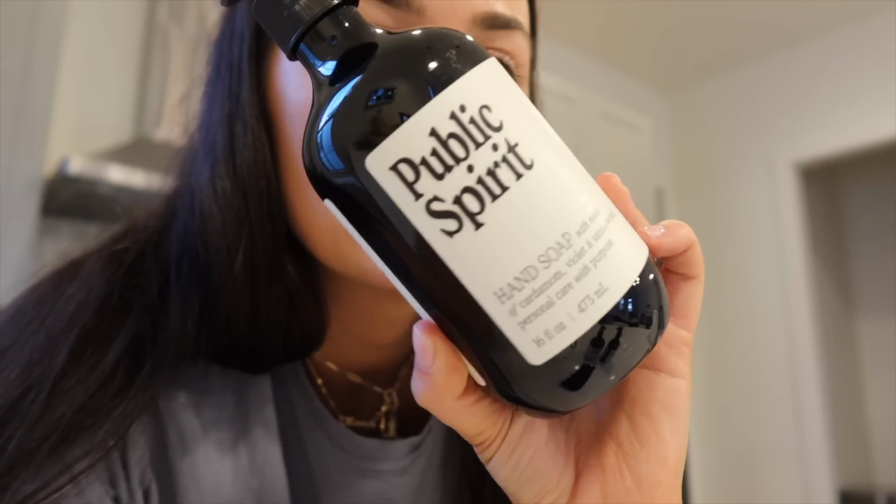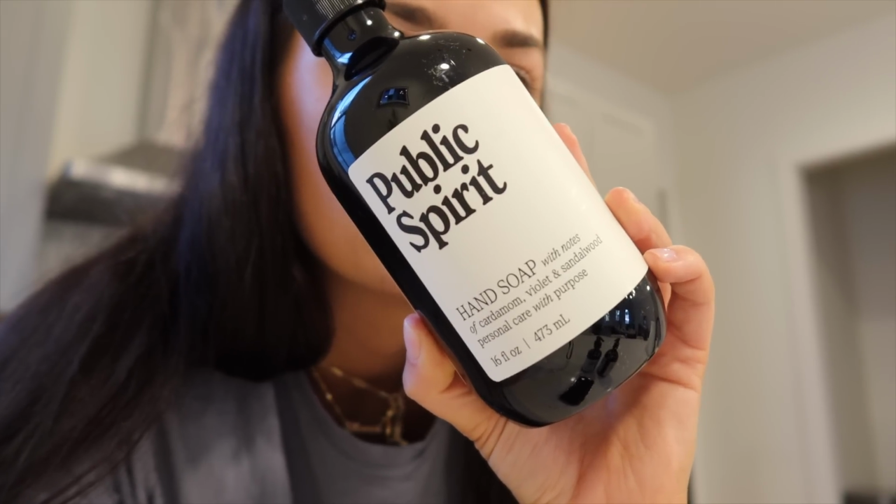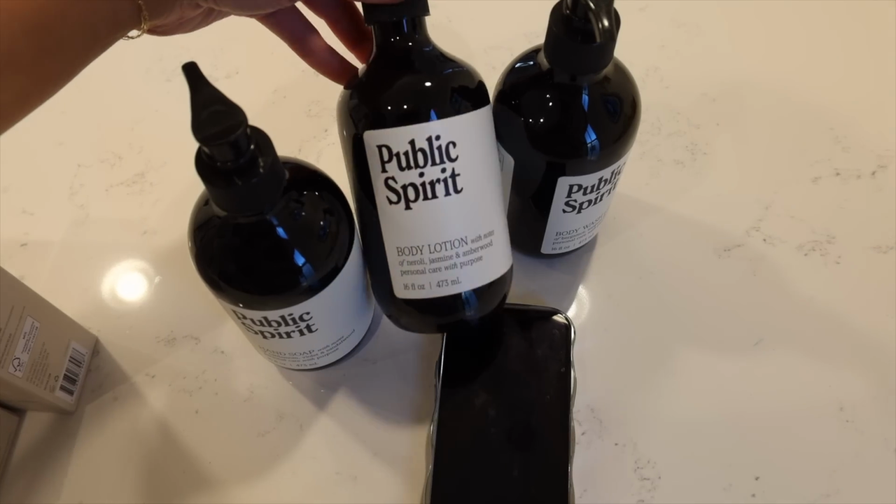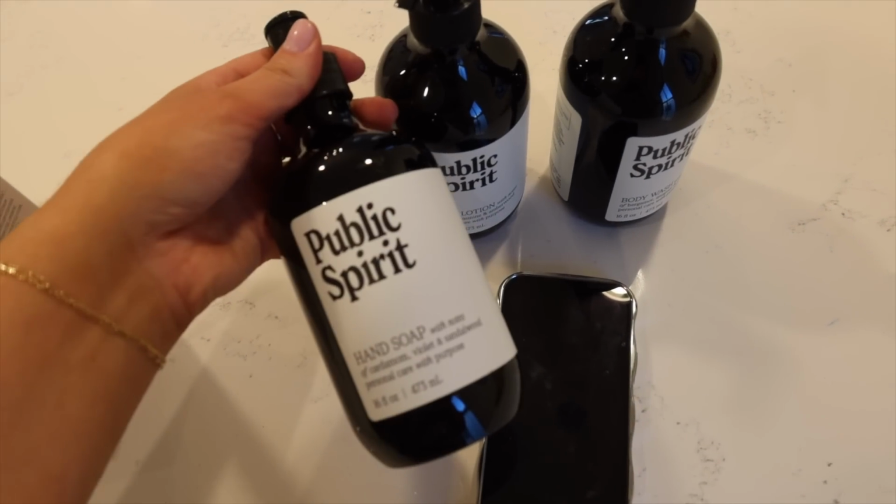It's cardamom, violet, and sandalwood. This is giving Aesop soap energy, just at a slightly lower price point, and it's kind of different. I feel like Aesop hand soap is very, I wouldn't say overdone, it's hand soap, but you know what I mean, it's everywhere. So if you want something a little bit more unique but smells just as good and gives the same vibes, I really like this stuff. This would make a good hostess present. The hand soap, maybe not so much the body lotion and body wash, but definitely the hand soap in a cute little basket. I have no idea how they got my information, but I'm very excited to try this out.